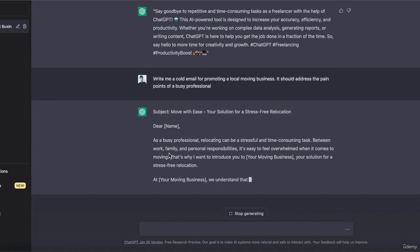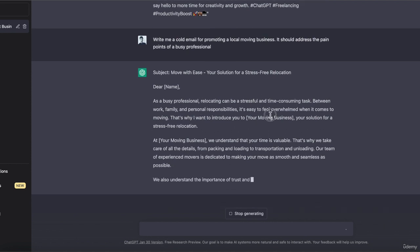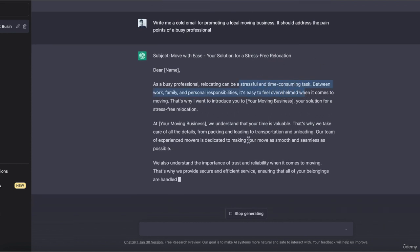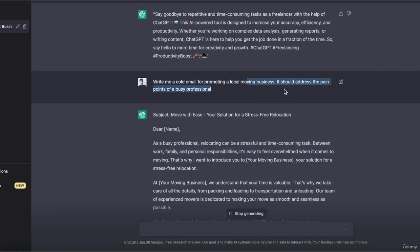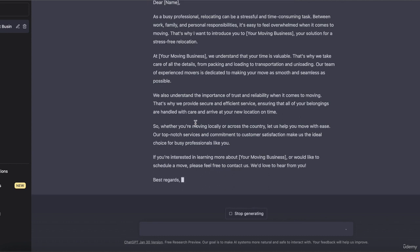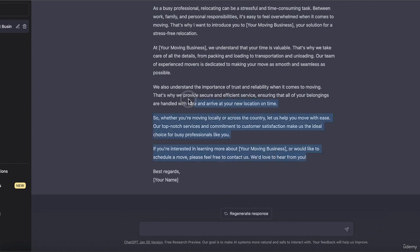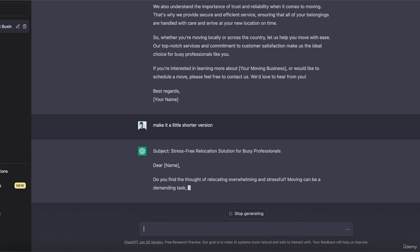So basically, this is how this cold email looks like. As a busy business, relocating can be very stressful, time consuming, because it's actually talking with the pain points. I mentioned it should include the pain points, because that is how they actually realize they have some kind of problems. So it has created the email for you. So if you feel it's too long, you can ask to make it a little shorter version. So basically it will provide a very short version for you.